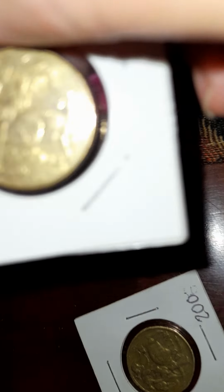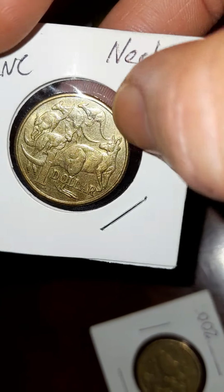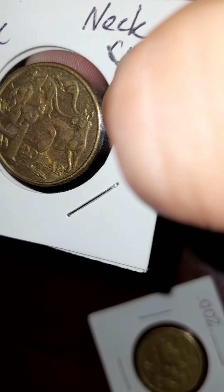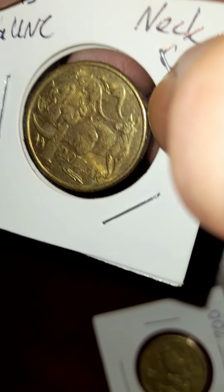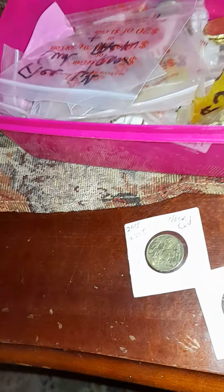Okay, one more. I've got high grade. Oh yeah, that's the big neck cud, a pyramidal shaped object, tetrahedron. No, that's different. Pyramidal. I think it's half of a tetrahedron, which is like two pyramids joined together.